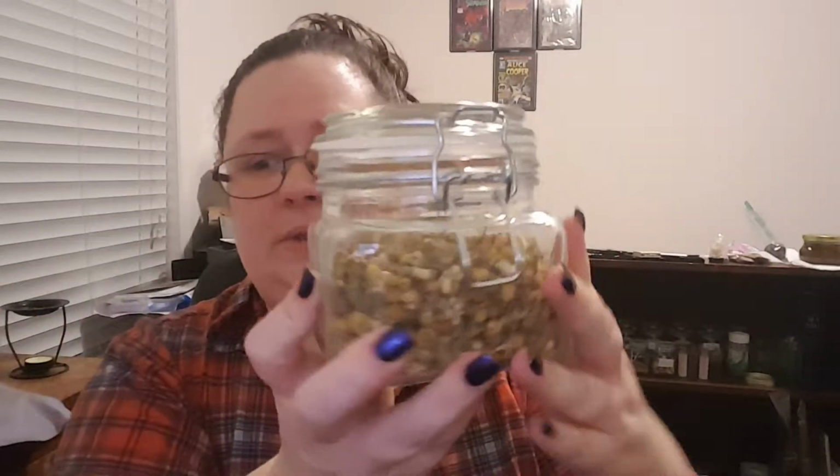We have gotten some really nice jars. This is our biggest jar. I got this for a dollar at our local Dollar Tree, and it's really nice. It has this little hook. This is supposed to be an ounce. It got weighed and said it was an ounce, but it looks like a lot more than an ounce to me.